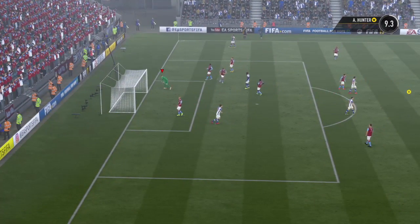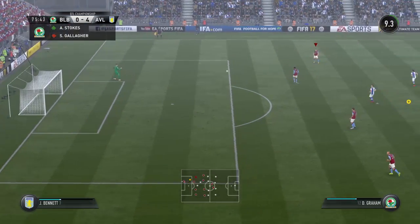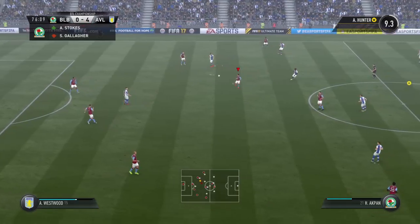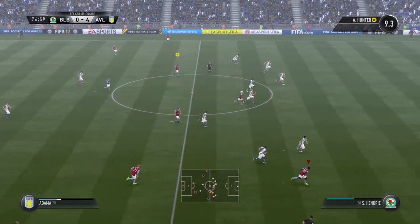Opportunity now! Well, these conditions can be very difficult for defenders, but also for strikers as well. And it looks as though the pitch got the better of him. Yeah, and I don't know about whether he's chosen the right studs, because he seemed to slip as he went to hit the ball there.